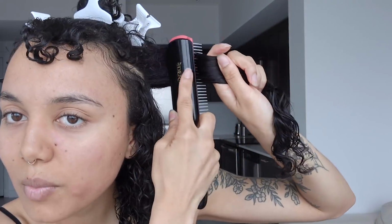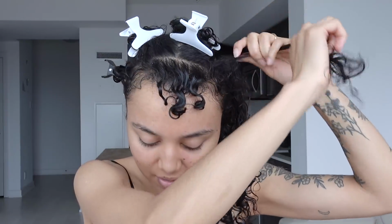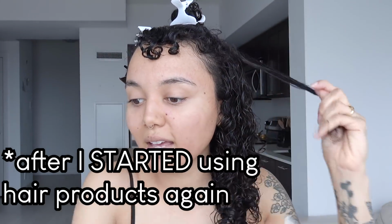Already just so much faster than finger coiling. It is ridiculous. This is the curly hair routine that I wanted after I stopped using hair products. I wanted something really light, and that's why I was drawn to DevaCurl, because from what I'd seen, the people that were using it looked like they were having really lightweight results, and that's really what I wanted.